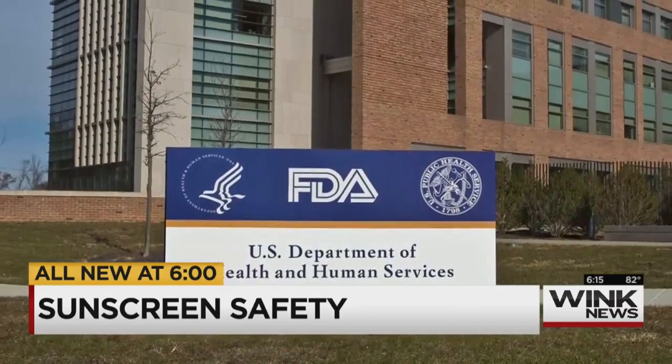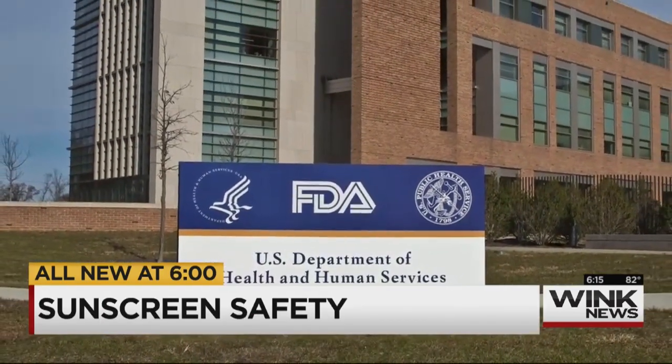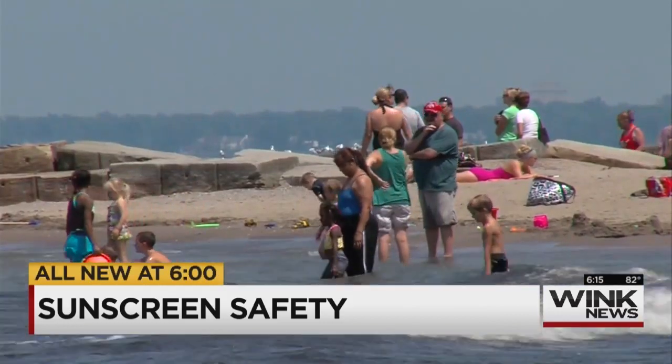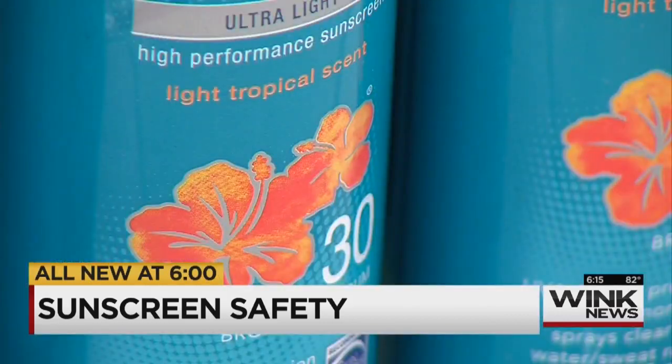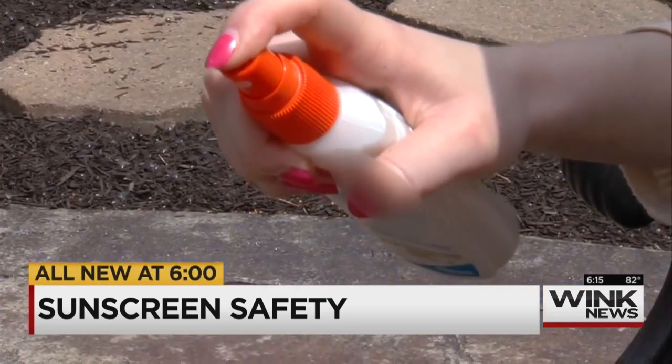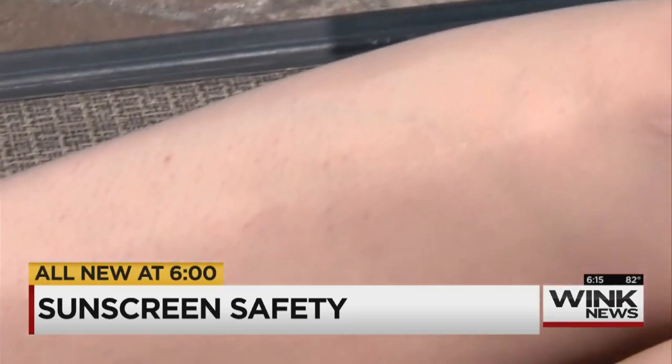Newly proposed FDA regulations address different types of products to determine which are effective and which are not. While products such as sprays, oils, lotions, creams, gels, and sticks are generally considered effective, the FDA says newer products, such as powders, wipes, and body washes, still need more research.